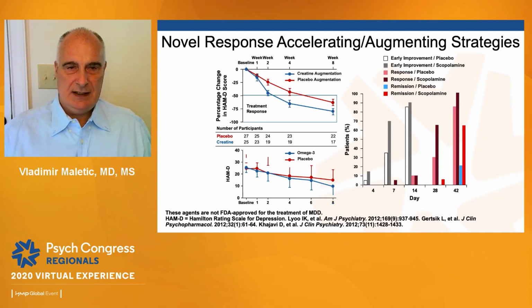And we see that indeed augmentation with creatine was much more successful than in patients who have received placebo in addition to an antidepressant in creating treatment response. Omega-3 amino acids, and this is a 1,200 milligram a day combination of EPA, DHA, and other omega-3 amino acids, was also associated with somewhat greater improvement.